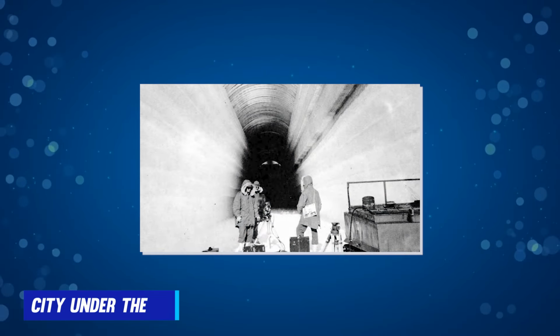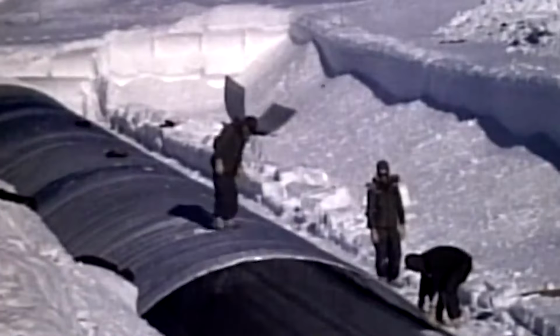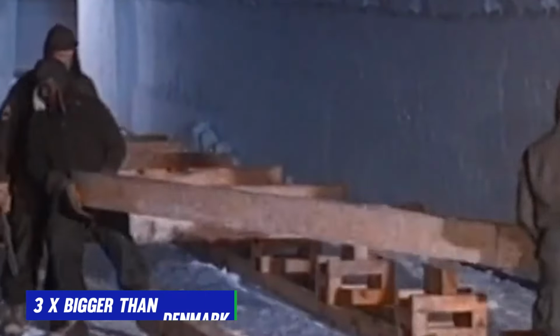Meant to be a city under the ice, Camp Century was designed to be a series of 21 horizontal tunnels spidering through the snow. Designers boasted that once complete, it would be 3 times the size of Denmark, replete with a movie theater, hot showers, a chapel, a library, chemistry labs, and most importantly, a portable nuclear reactor.